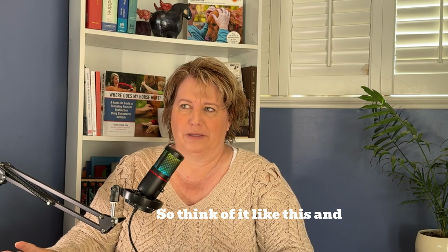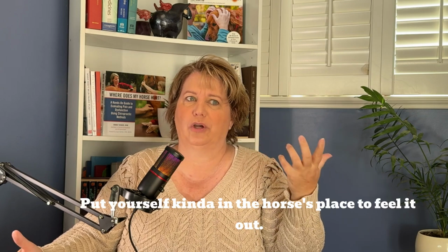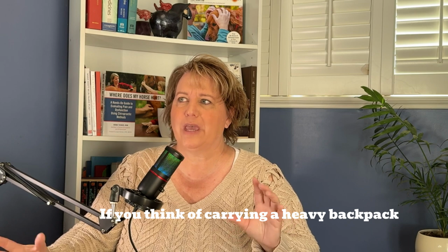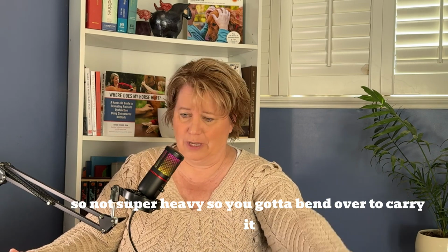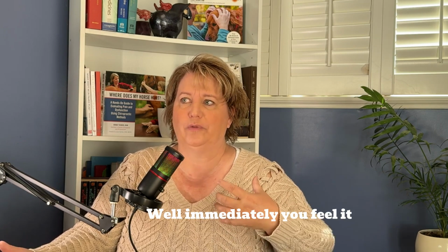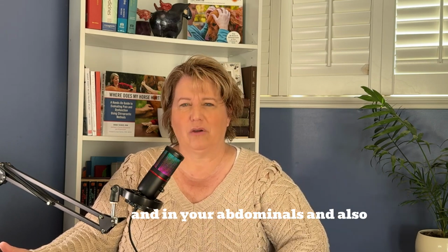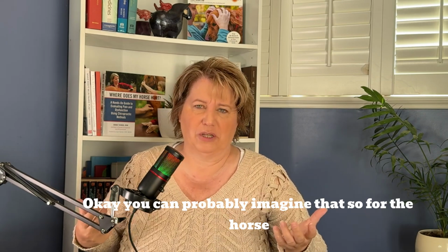So think of it like this. You would figure this out by trying to use your imagination. Put yourself kind of in the horse's place to feel it out. If you think of carrying a heavy backpack, not super heavy so you have to bend over, but heavy enough where you feel it, 20, 30 pounds, depending on your size, well, immediately you feel it and your muscles tighten up in your back and in your abdominals, and also around your shoulders where the straps are. Okay? You can probably imagine that.